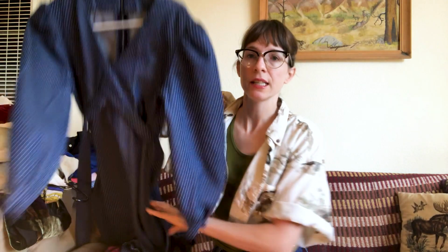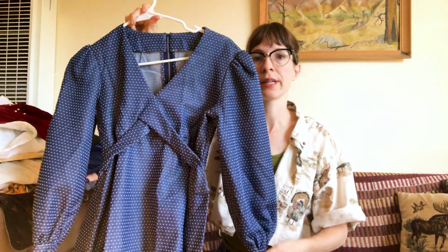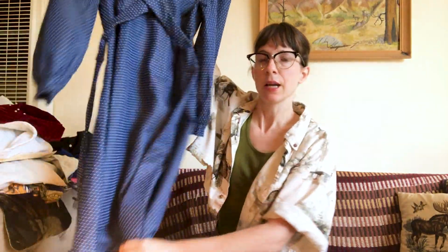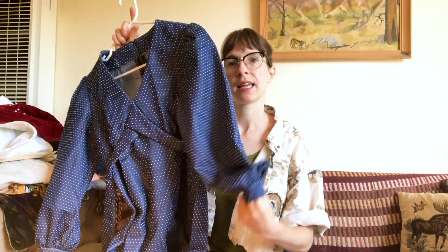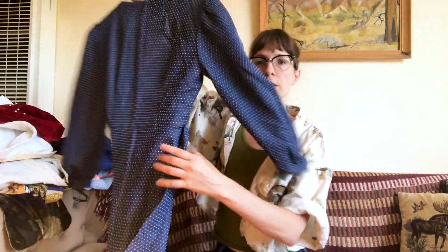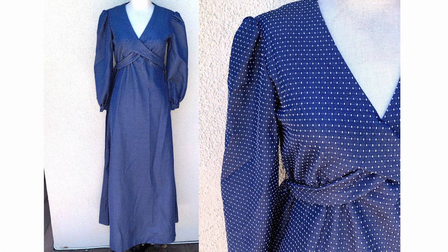First thing I got was this kind of 70s homemade, kind of Victorian, slightly inspired maxi dress. I almost didn't pick this up, if it wasn't for the pandemic I might not have, but I'm glad I did. It's got a little bit of puff in the sleeve, the gathered cuff. It's probably small or medium. It ties in the back, with this kind of embroidered polka dot thing going on.